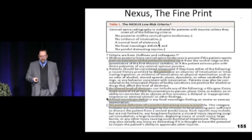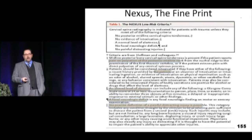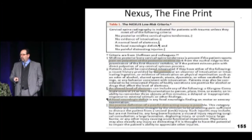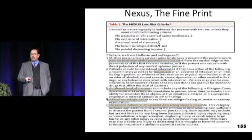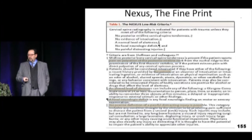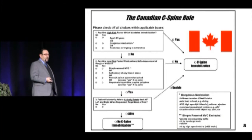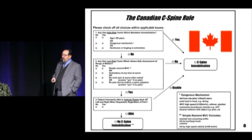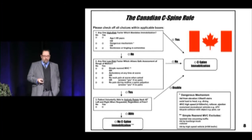So the fine print of Nexus is here. I'm not going to detail it, but what I will say about it is for your practice, it's worth looking at it, because if you don't do it correctly, you're asking to be on the missed side, which you don't want to be on. And here's the Canadian C-spine rule. If you're going to use this, and I think the Canadian C-spine rule is fine, I don't have a strong issue with whether you use one or the other.